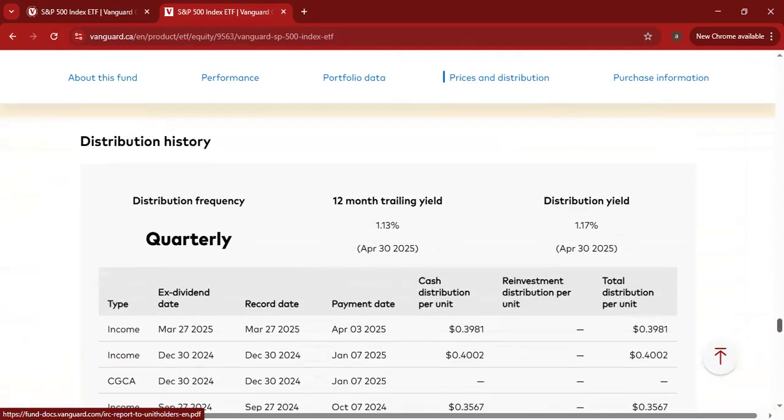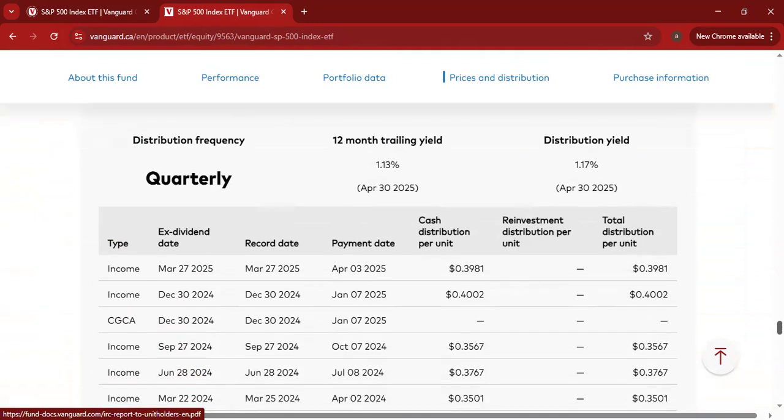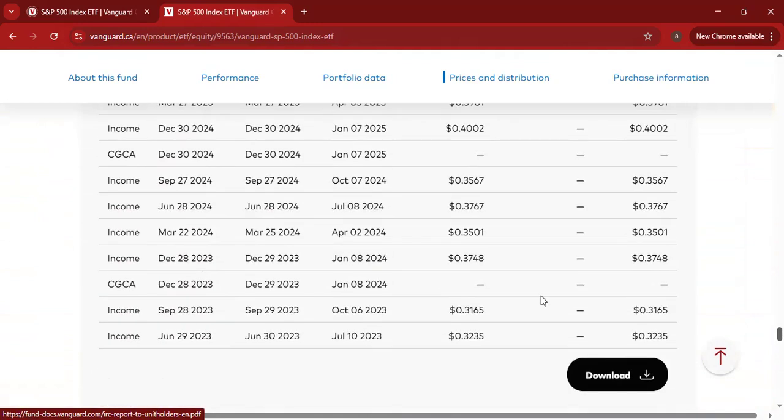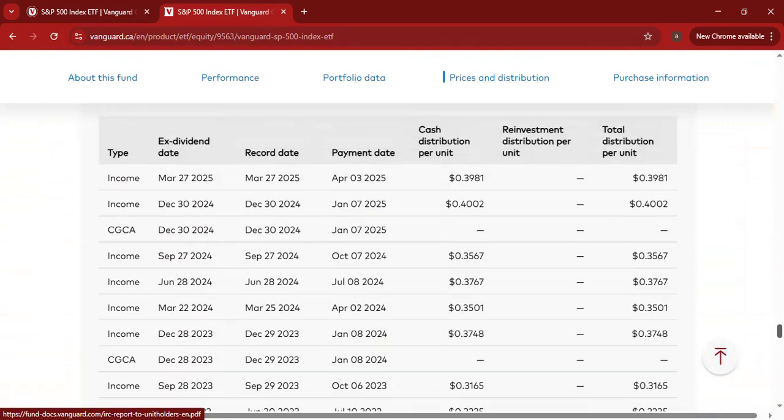And then distribution frequency. This is how they have been paying dividends for a very long time. And this table will show you how consistent they have been paying dividends. Every quarter they pay dividends. So 2023, 2024, 2025. They just paid dividends on March 27th, 2025. So the next one will be in June, maybe June 28th or something like that.